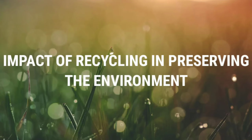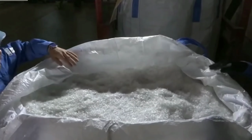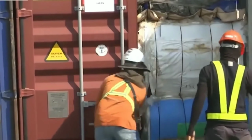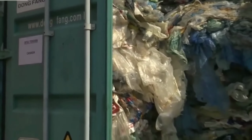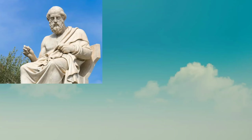Why is recycling important? There are numerous benefits to recycling, and with so many new technologies making even more materials recyclable, with everyone's help, we can clean up our earth. Recycling not only benefits the environment but also has a positive effect on the economy.